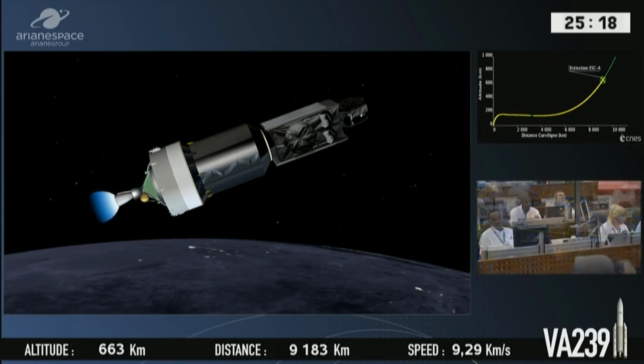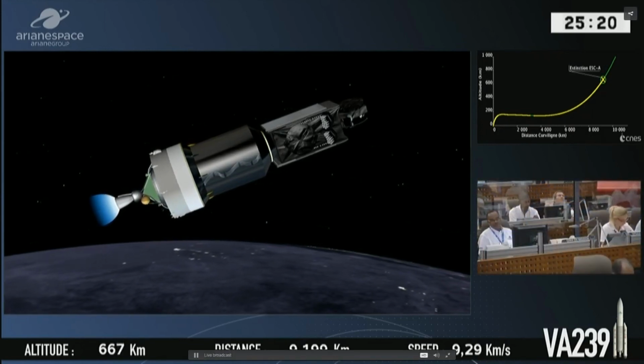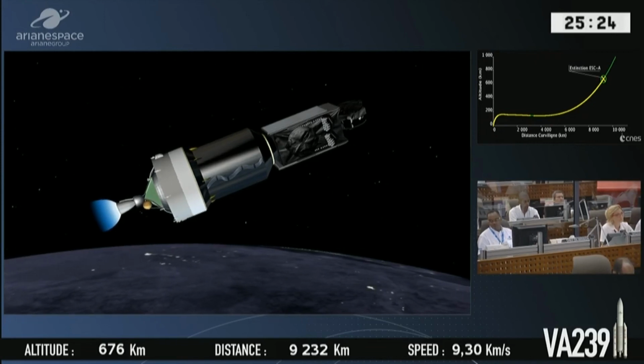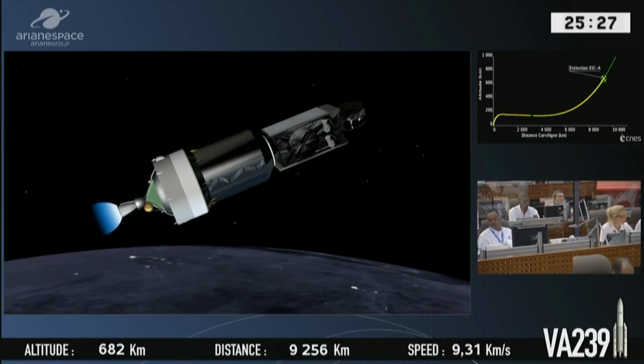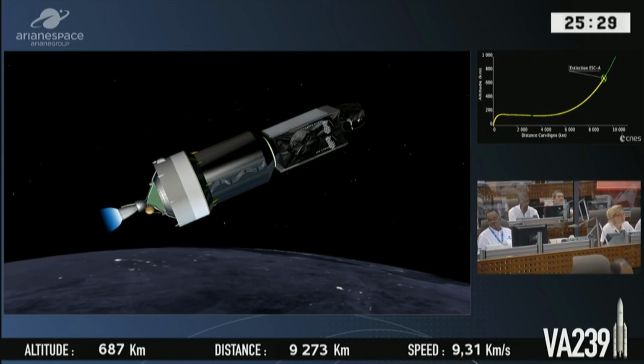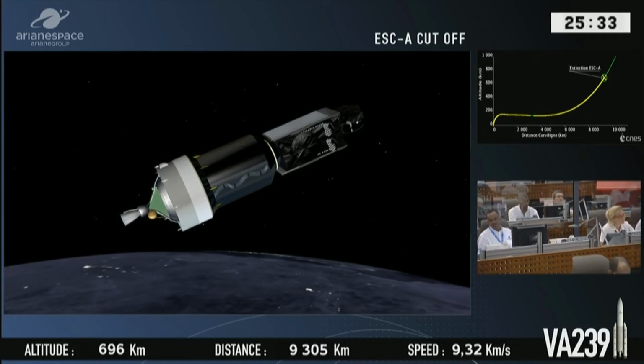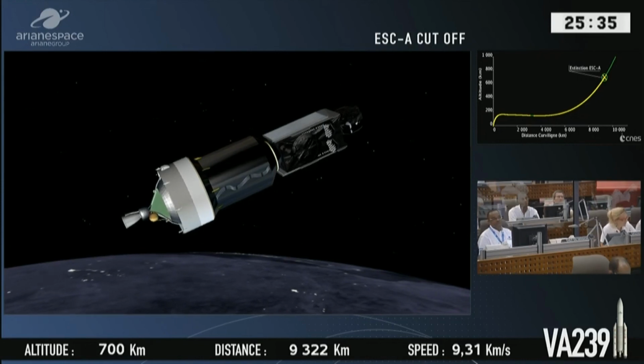We're coming up on extinction of the upper stage engine. You can see the nozzle on the left shut down, and you'll hear the DDO confirm it. There we go. Ariane 5 has hit her maximum speed.